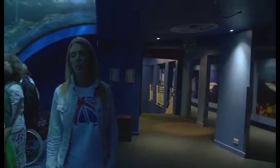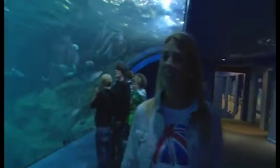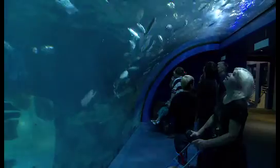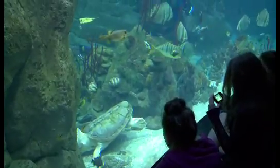The aquarium is home to over 70 sharks, and if you're feeling particularly brave, you can have a sleepover here. As well as giving you the chance to learn about sea life, this aquarium aims to drive marine conservation and teach people how they can protect the environment.